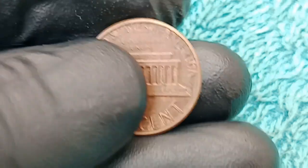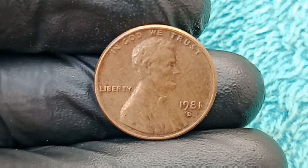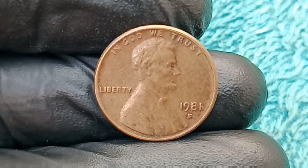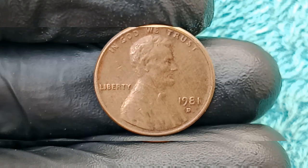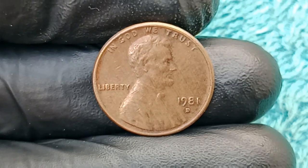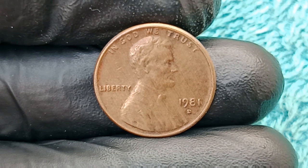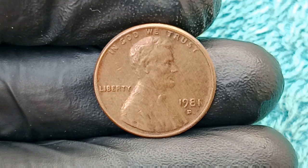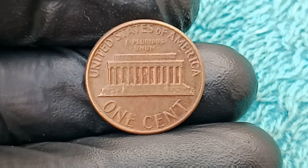A 1 cent piece from 1981 with a small d under the date that millions passed over for decades without a second glance, and yet one specific 1981 penny has become one of the most astonishing finds in American numismatic history due to a perfect storm of minting errors, rare metallurgical composition, and an extraordinary story of how one unnoticed anomaly evolved into a global auction sensation.